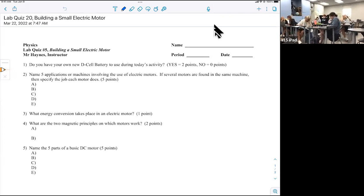All right, first of all, did you bring your own new D-cell battery for today's activity? I did give this quiz once upon a time. And if you did, then you would have gotten 2 points on this quiz. And if you didn't, then you would have gotten 0 points for that particular question.